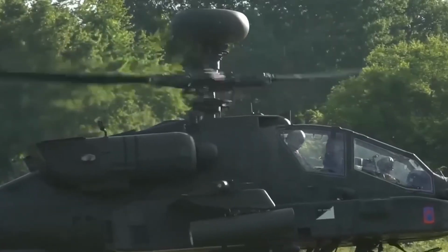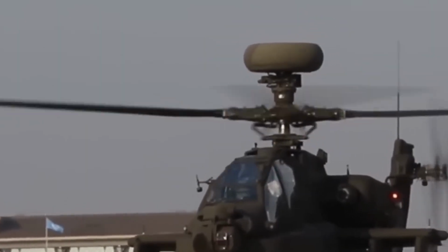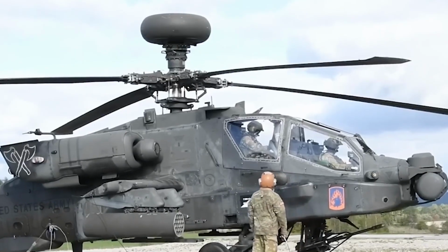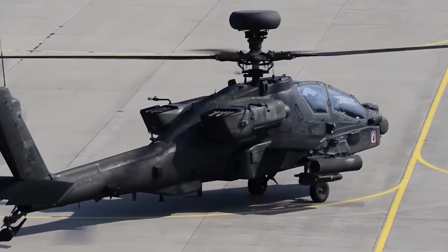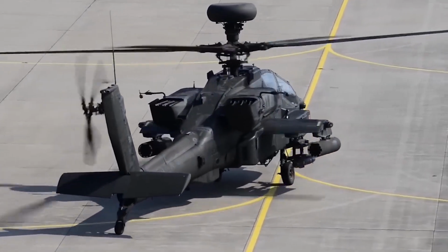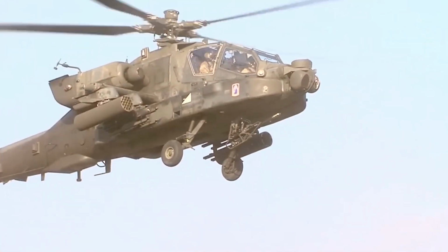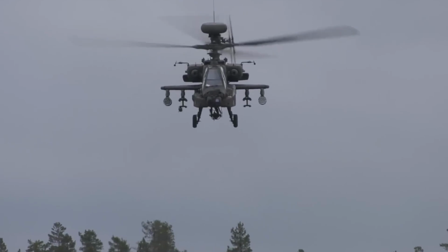Speaking about avionics and sensors, the Apache is equipped with the APG-78 Longbow radar, a key advancement that significantly enhances the helicopter's targeting capabilities and situational awareness. This radar operates in the millimeter wave frequency, allowing it to detect and track multiple targets, up to 256 at a time, even in poor weather conditions or through battlefield obstacles like smoke, dust, or terrain. Mounted above the main rotor in a protective radome, it enables the aircraft to maintain cover behind terrain while still identifying and prioritizing threats.